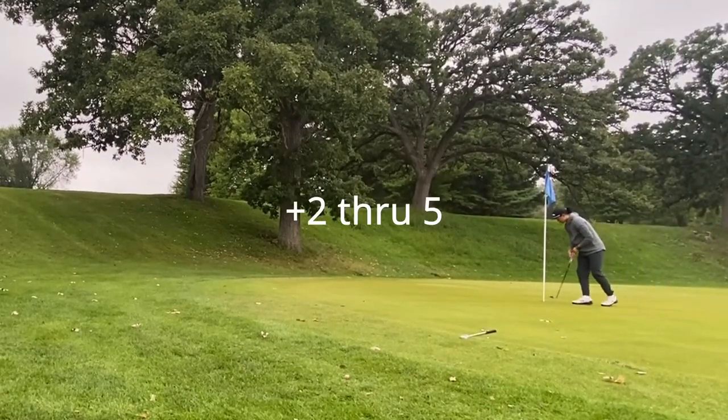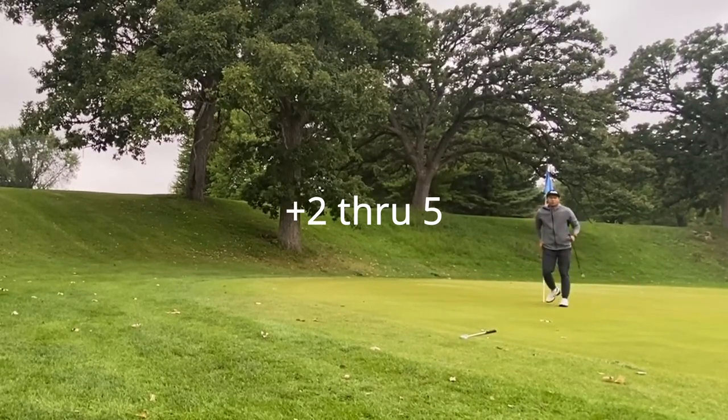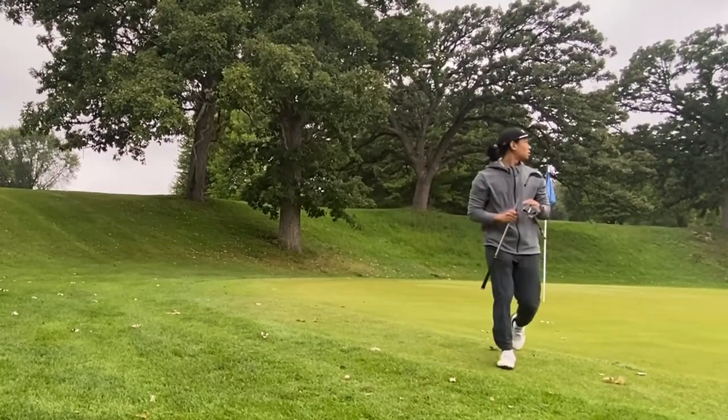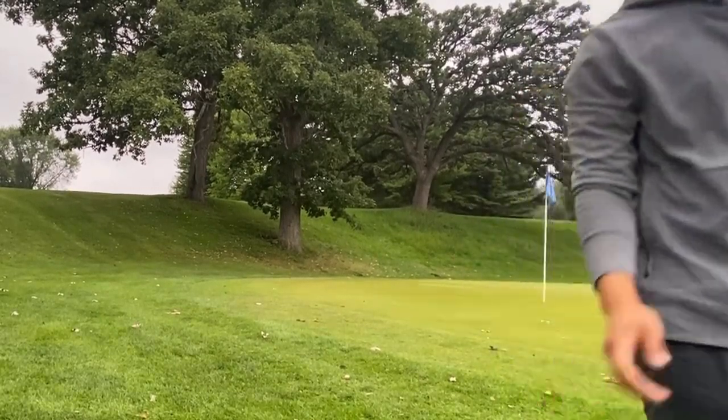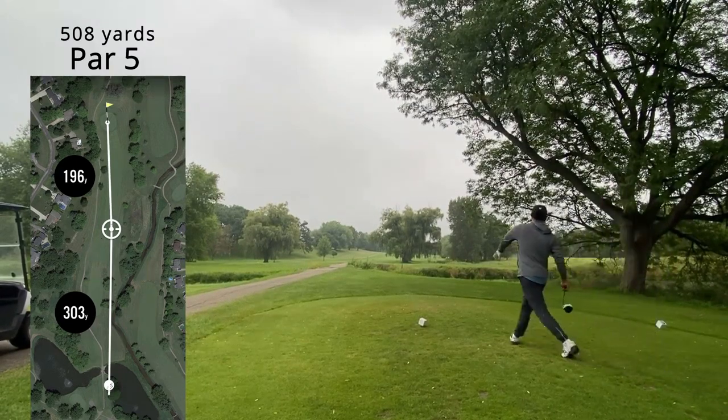Exactly. I left it short. 2 up through 5. Now I'm getting very frustrated with the whole leaving it short thing. Talking to myself, getting upset. Trying to take everything one hole at a time, so when I leave it short, I just get upset, but then move on.